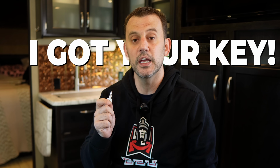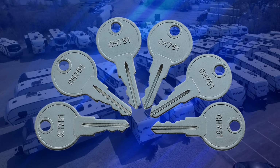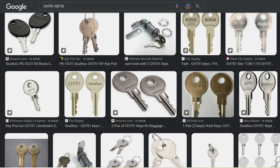Did you know there's a very good chance that my RV key will actually open your RV's pass-through storage locks? The CH751 key is a standard key commonly used in the RV and mobile home industry. If you have something locked up with a CH751 key, anyone with that key has access to your stuff, and I promise you, these keys are everywhere.